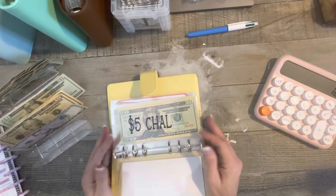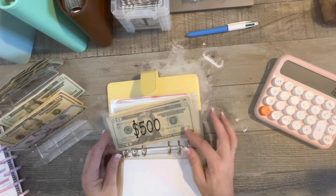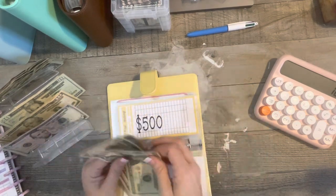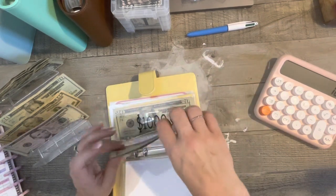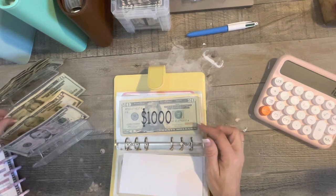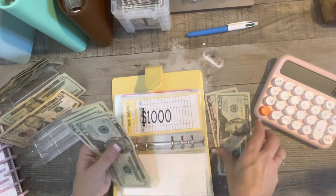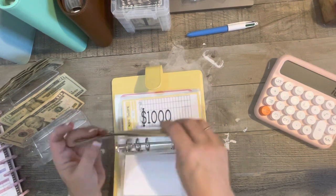Okay, I'm going to skip these for a moment. So in our $500, we are going to add a 10. So now we have 20, 30, 35, 40. All right, in our 1,000, we are going to add 25. So now we have 20, 40, 60, 80, 105.